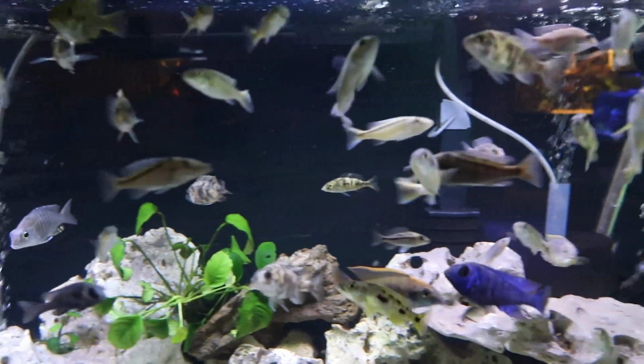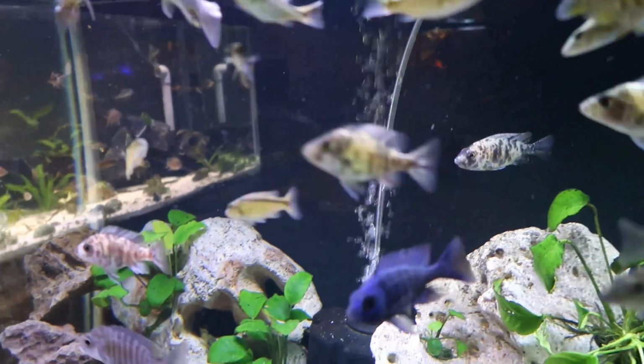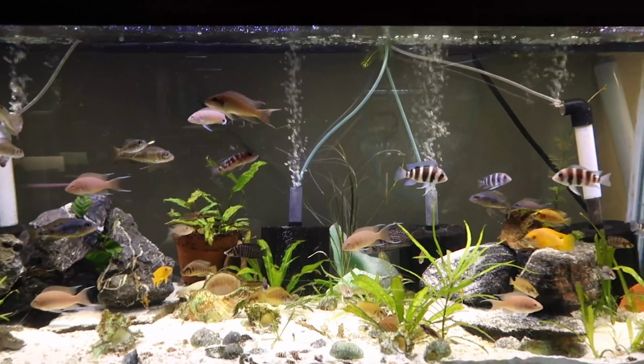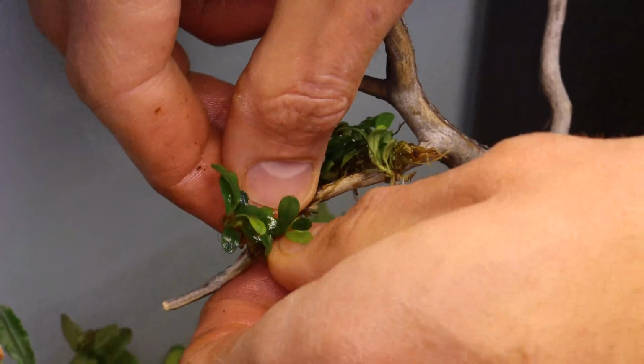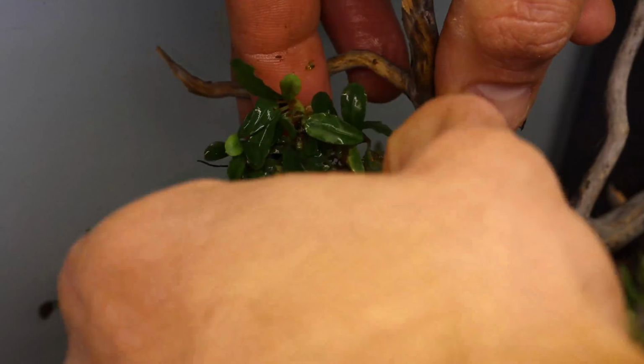Forget the aggression of cichlids for a second and just set that aside. I like plants in my aquarium. I like to look in and see something that is green. I do not like how cichlids tear up my plants. Now later on when I get cleaned up and go out to Greenhouse 2.0, I am going to show you some ideas of what you could do to keep plants in your aquarium with cichlids.